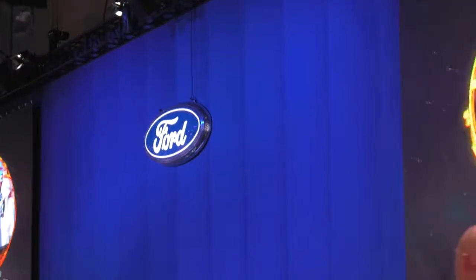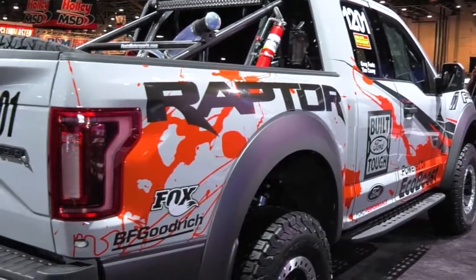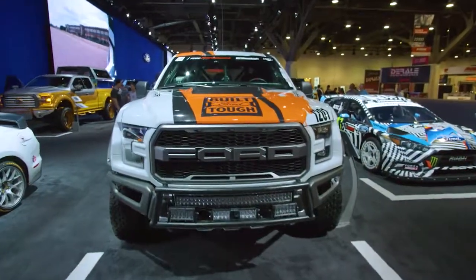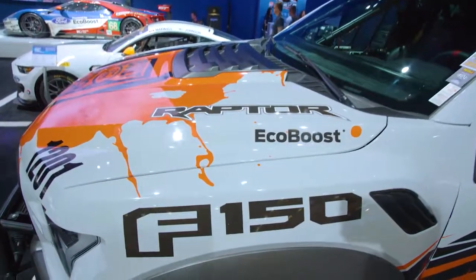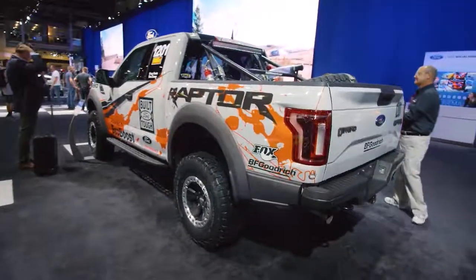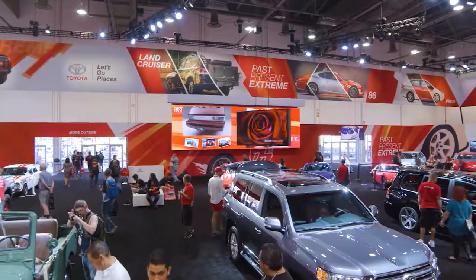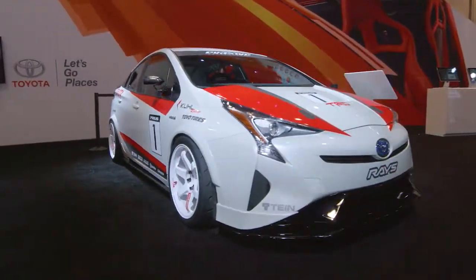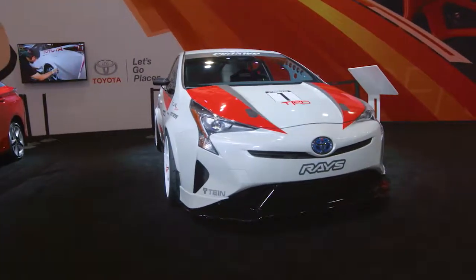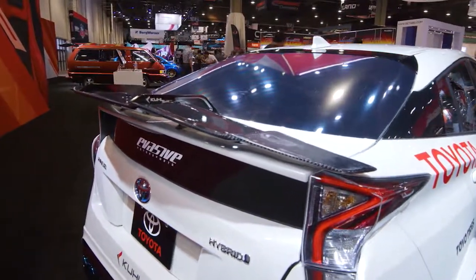Over at the Ford booth, a big announcement that Ford returns to the Baja 1000 with an all-new 2017 F-150 Raptor. One of the toughest off-road races in the world, Ford Performance and Greg Furtz Motorsports are fielding a pre-production 2017 F-150 Raptor. At Toyota, a shopping list of outstanding cars, including the Prius G. High performance is not typically associated with the Prius, but the Toyota Prius G is built to do exactly that, perform.